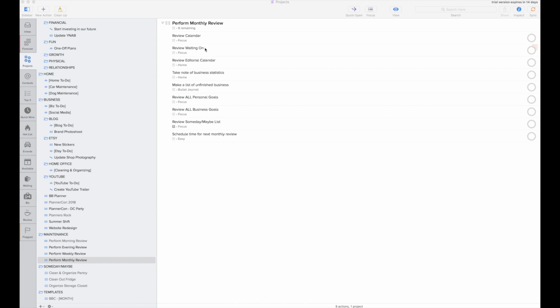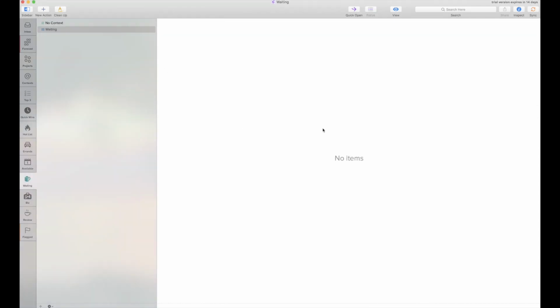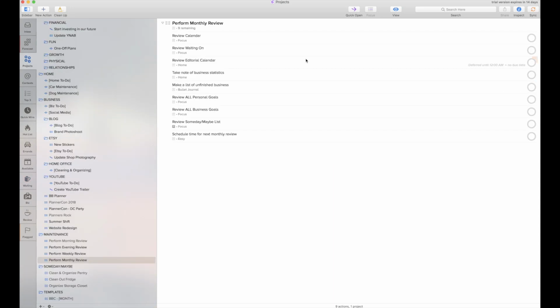Then I like to review my waiting on, and my waiting on consists of any actions here in OmniFocus that I'm waiting on something from someone else, which I actually don't have any right now. And also I have a waiting on folder in my email inbox, which is either products that I'm waiting on or replies that I'm waiting on from other people. So I review that as well.